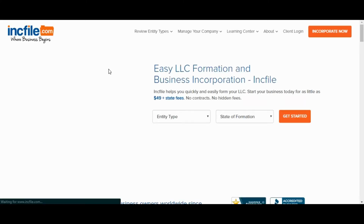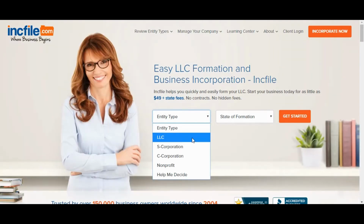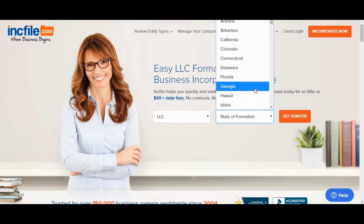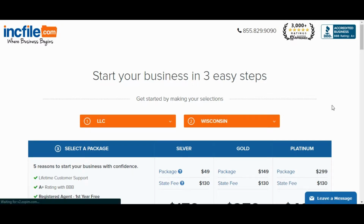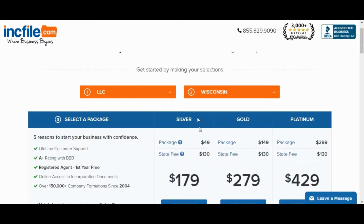If I Google IncFile and click on their first link, and wait for that to load up, the very first thing I'm going to do is choose the entity type and state of formation. So I'm going to make it an LLC, go down to the state of Wisconsin and get started. From there, it generates the costs for you.